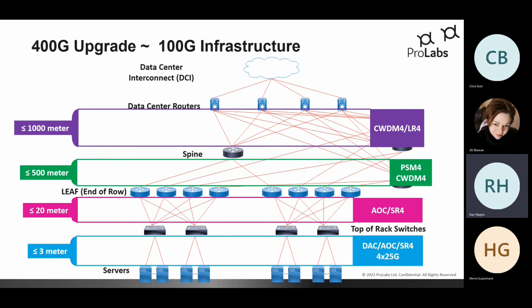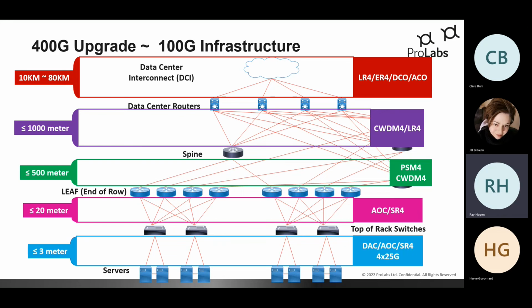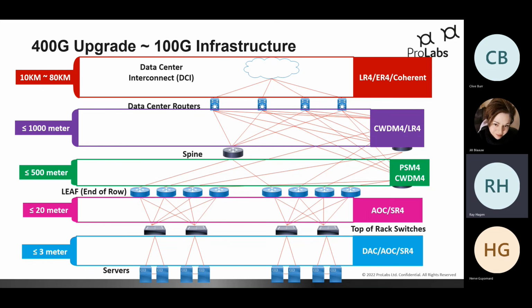We'll just keep on moving on here with the progression of where transceivers are in a 100 gig infrastructure. So this is what we have to work with today in that data center architecture. You have some pre-existing links that are already there in terms of reaches, things like that. So now we look at a 400 gig infrastructure. How does that overlay on top of this? Really, that's the question that we help customers solve every day.